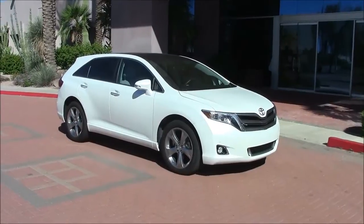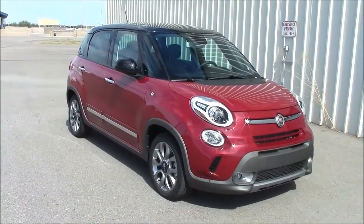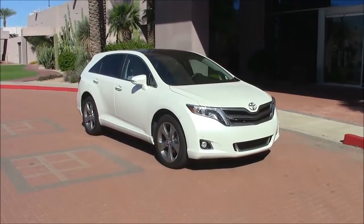Today we're going to take a drive in the Toyota Venza. We'll also be looking at this Fiat 500L. Now the Toyota Venza and the Fiat 500L are a bit unconventional.